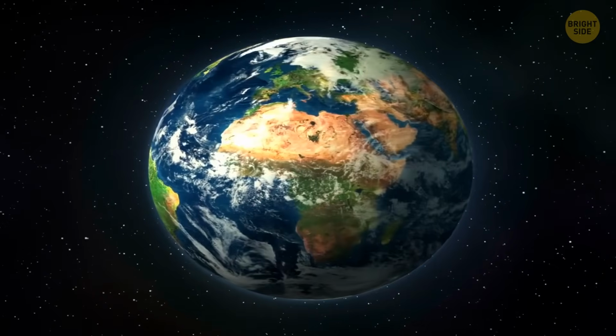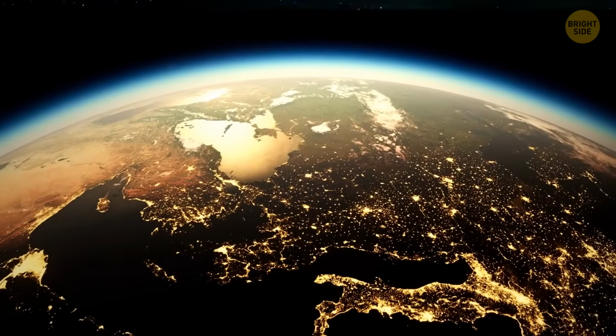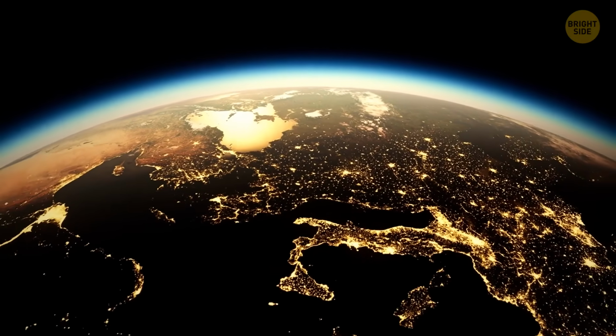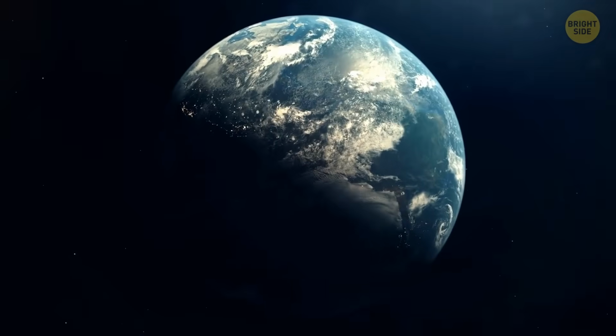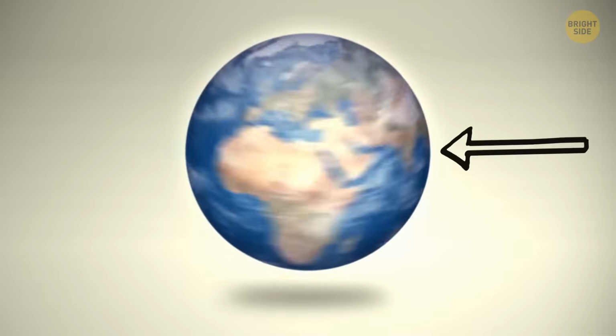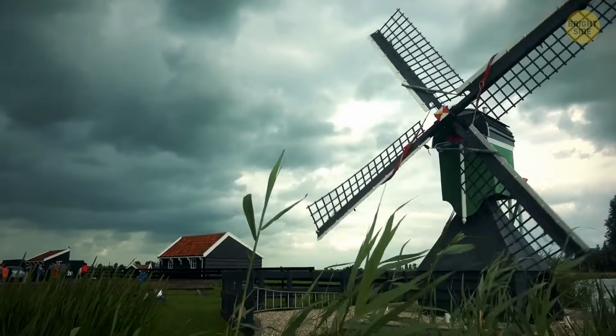Our planet, for instance, is almost a sphere, but with a bulge in the middle. The bulge is there because the Earth is spinning. Every time it rotates on its axis, the middle part travels further than the top. The area at the equator is moving quicker than the area at the poles. And the faster you spin something, the more you'll throw it outwards.